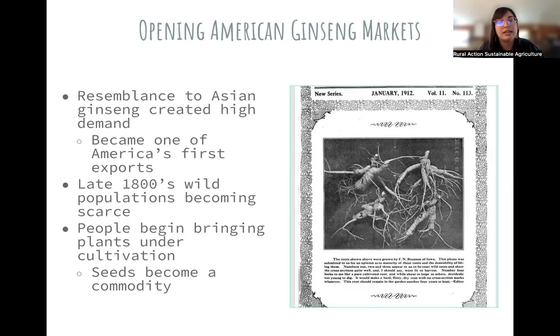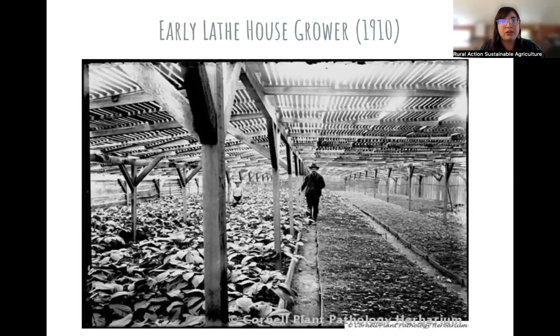And already by the late 1800s, wild populations were becoming scarce, which is really interesting to think about. You know, over 100 years, populations have been declining. And people began to grow ginseng in artificial shade conditions and really started cultivating the plant. You could even buy seeds from Sears catalogs. This is a picture of an early lathe house in 1910. You can see they've got artificial shade there with the wooden boards on top. Looks like on the left there, they've got some mature ginseng plants. And then to the right, they've got some seedling size plants. So this is a really, really intensive production system.